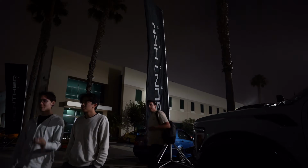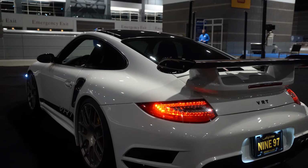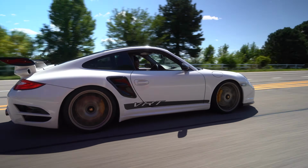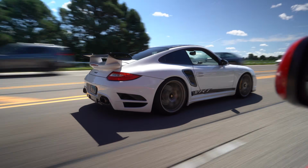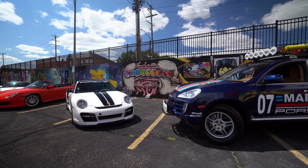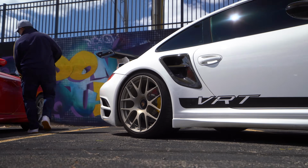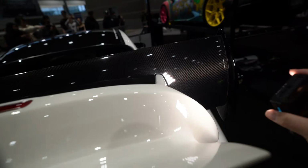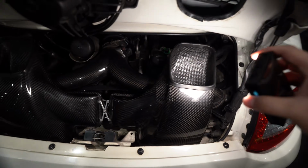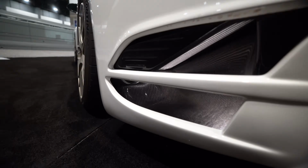There's some backstory as to why we're here though. Back home we shot the very rare Porsche 997 VRT. VRT stands for Vorsteiner Race Technology, founded by Peter Nam. This particular VRT is one of 3 in existence, and it was actually Peter's personal car. It has a ton of carbon fiber parts everywhere, and everywhere you look, it's incredible.